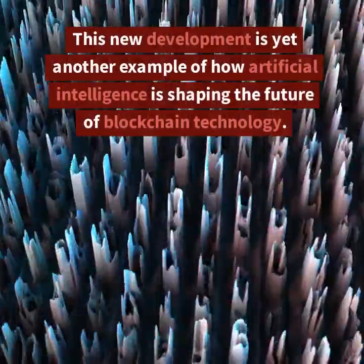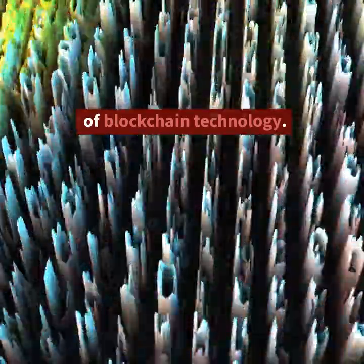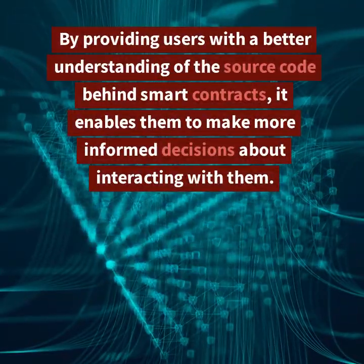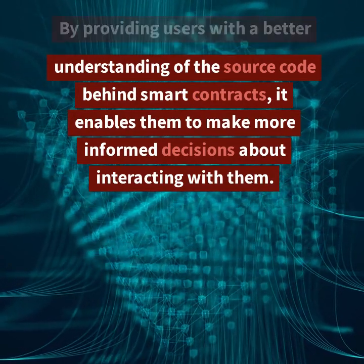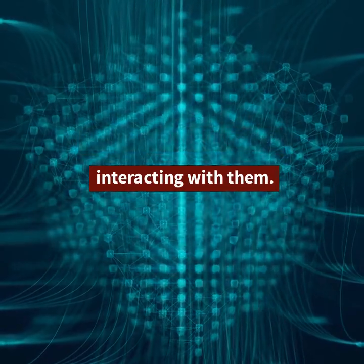This new development is yet another example of how artificial intelligence is shaping the future of blockchain technology. By providing users with a better understanding of the source code behind smart contracts, it enables them to make more informed decisions about interacting with them.